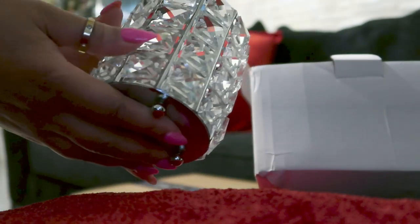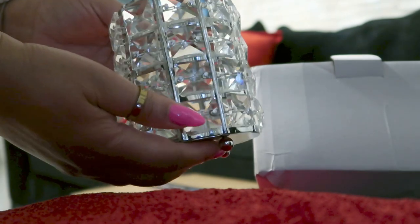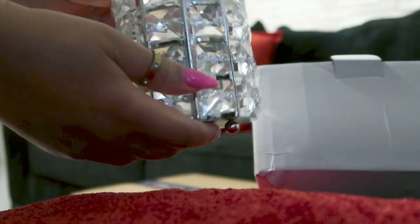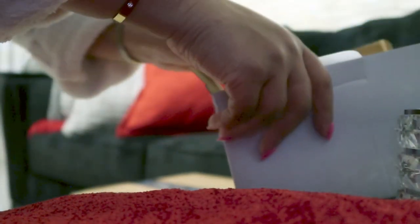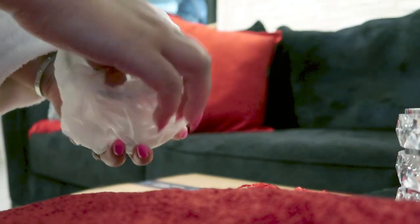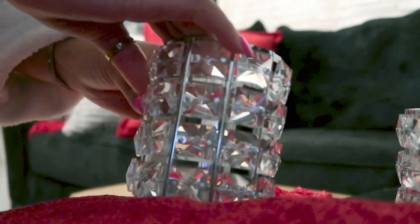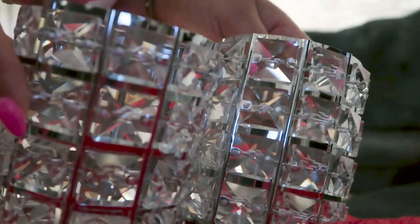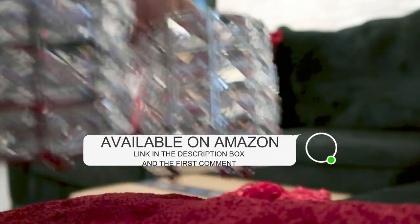Brush holders for my desk vanity. So pretty. Oh my gosh. Comes in a set of two. Love that for me. Girl, that's cute. Get these, Amazon. Okay, cute.